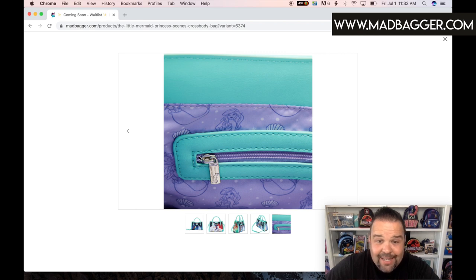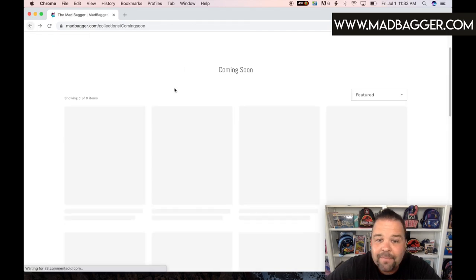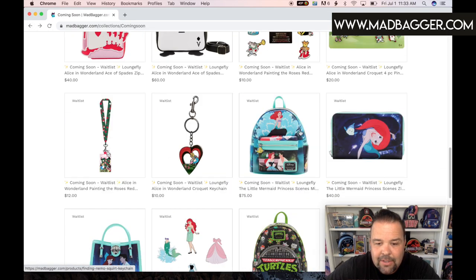Lining. Most of the time these crossbodies have zipper pockets. A lot of times they have a zipper pocket and an open pocket. I'm trying to remember if the Princess Scene series has both. But it definitely has what looks like a vegan leather lined zipper pocket, which is nice. So that's going to be the Princess Scene series. Let's scroll down here.